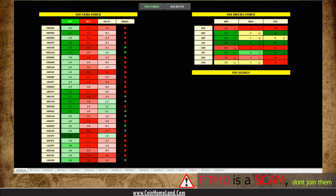It is going to give you if it's a buy or a sell, and the delta. What matters is the delta and the signal right here. The bigger the number, so euro dollar was -3. That's a big number, and it's just going down, so it's a sell. And it gives you the signals also, which will be written here. Okay.